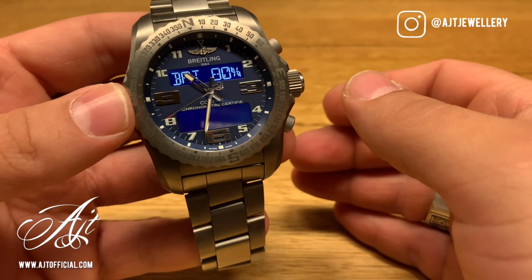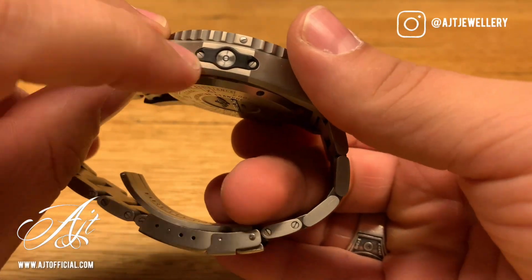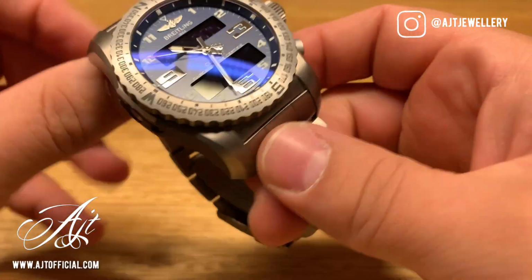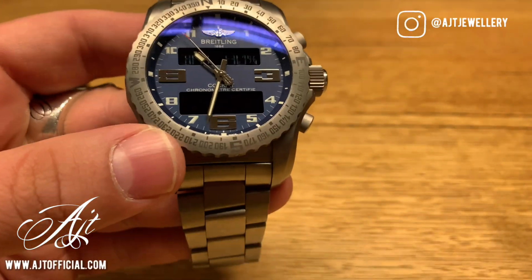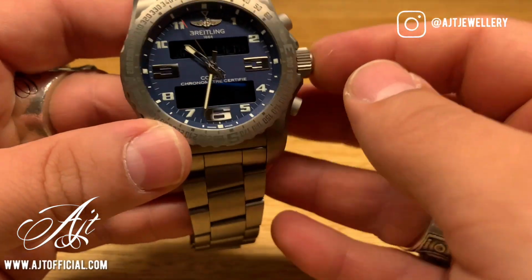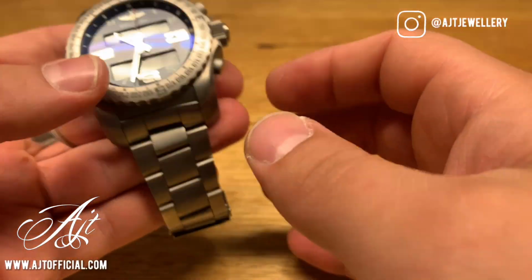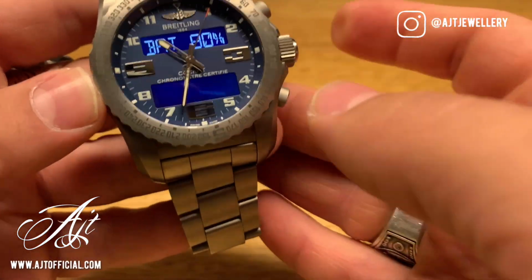Cool thing about this, guys, is obviously it is rechargeable. So you can see that there's the charging point there with a magnetic charger. The earlier editions, like I believe 2010 onwards, had some major issues with the computer and the battery shorting out, which is not good for this kind of a watch. Regarding the later models, I believe Breitling had addressed these issues and fixed that up, so that's a good thing to note.